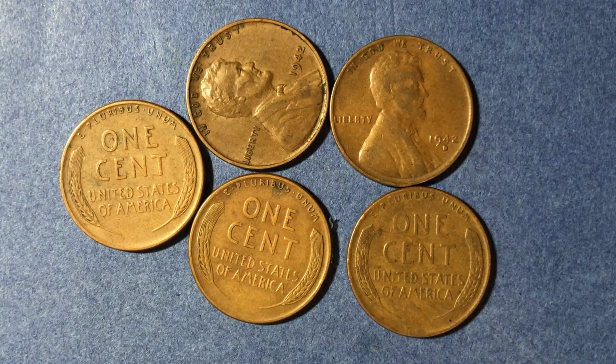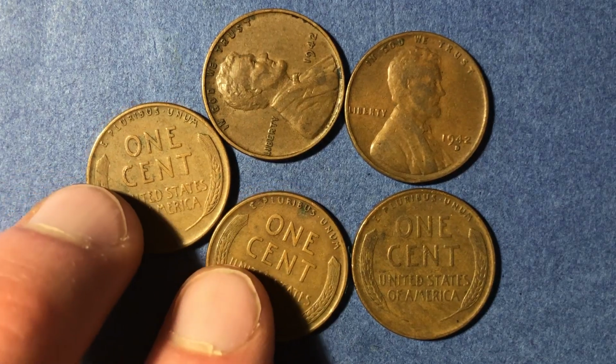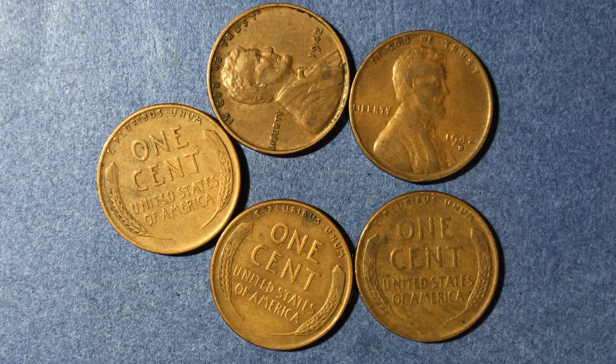The Red Book price guide for these 1942 pennies at a G4. Now keep in mind that the number scale goes all the way up to 70, so a G4 is not going to be very highly graded. Those are worth 15 cents, 15 cents, and 20 cents at the G4. Once you get up into the Mint State 60, those will be worth $1, $1, and then $7. So $1 for Philadelphia, $1 for Denver, and $7 for the San Francisco Mint 1942 pennies graded Mint State 60. So that's a 60 out of 70.